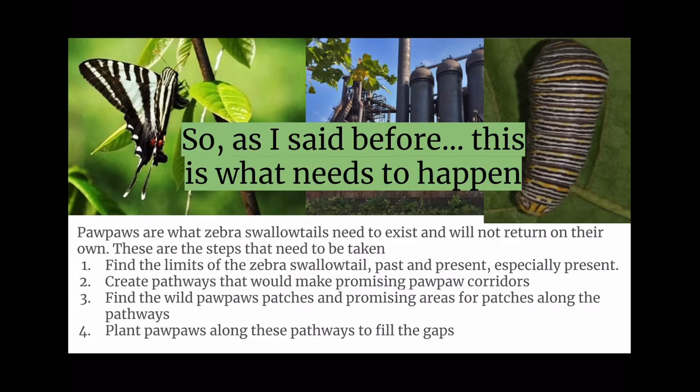So as I said before, this is what needs to happen. Okay, pawpaws and zebra swallowtails, they gotta be together. Find the limits of the zebra swallowtail, past and present. Create pathways, make promising corridors. Find the wild pawpaw patches and promising areas. Plant pawpaws along the paths to fill the gaps.